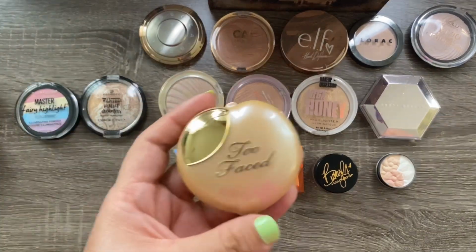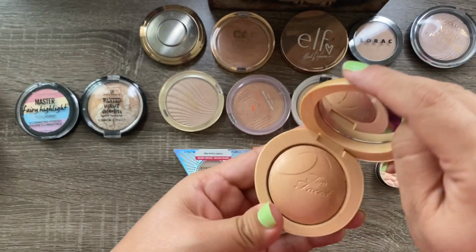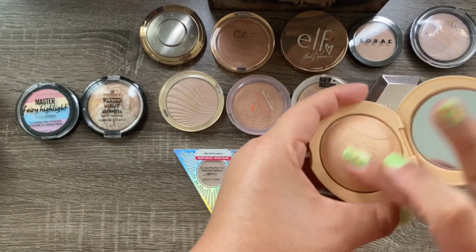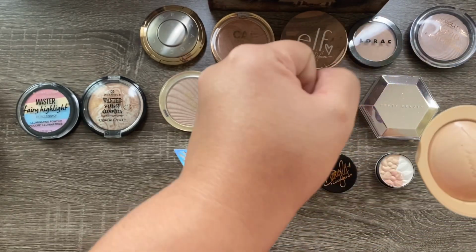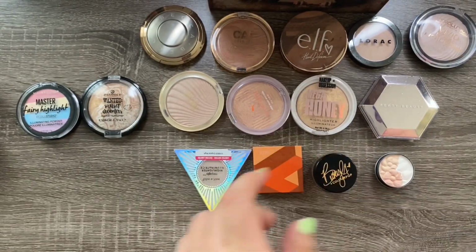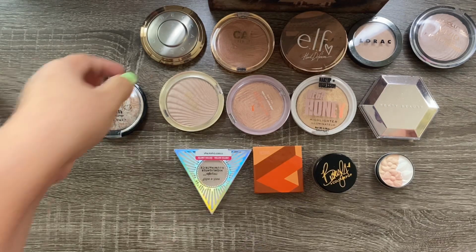Okay, next I have this Too Faced cream highlight that I also bought at TJ Maxx or Marshalls a while ago. I still haven't used it on my face. I've swatched it a couple of times. It feels a little dry, to be quite honest with you. I don't know how I feel about it. I am going to keep it to play with it on my face and see what I actually think about it. But it might be in the next, you know, declutter video in the future.